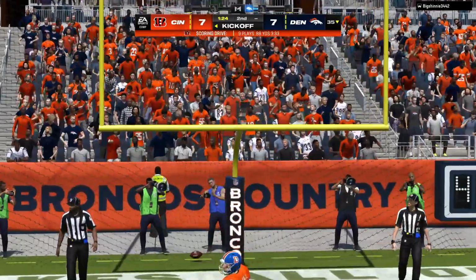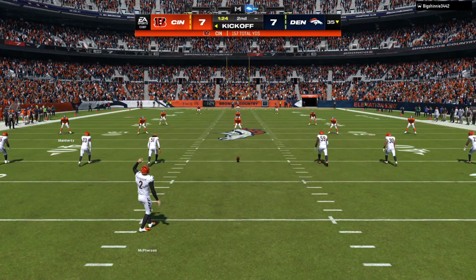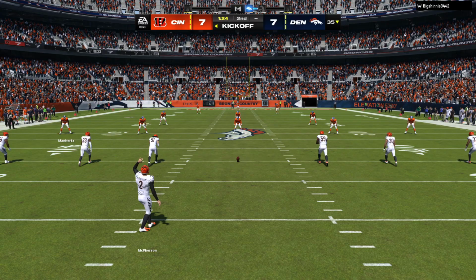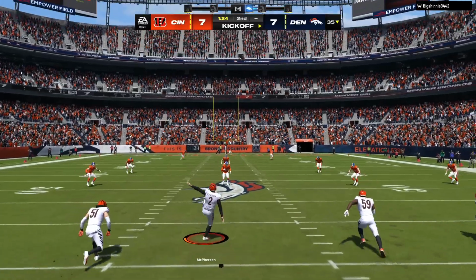Extra point by McPherson, up and good. And that is going to tie our game as we approach halftime. So all even at 7 now as they kick it away.